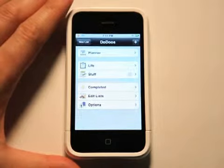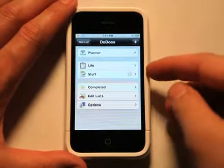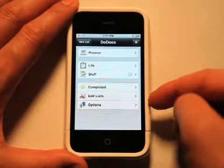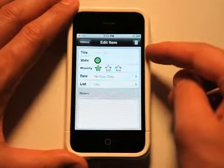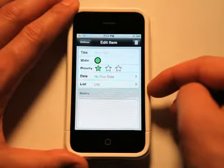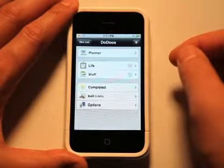You basically have some simple functionality here. You have your planner, you have your categories, and then you have whether they're completed, and you have some options. So let's go in and just create a new category item here. We have basically a place to put the title, the state, the priority, the date, which list we want it in, and then some notes. And then I can delete the item as well.